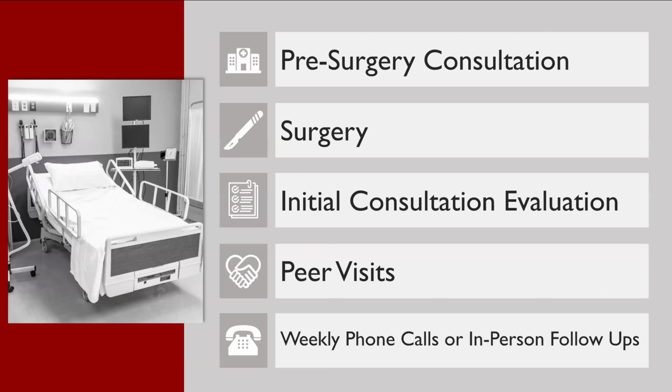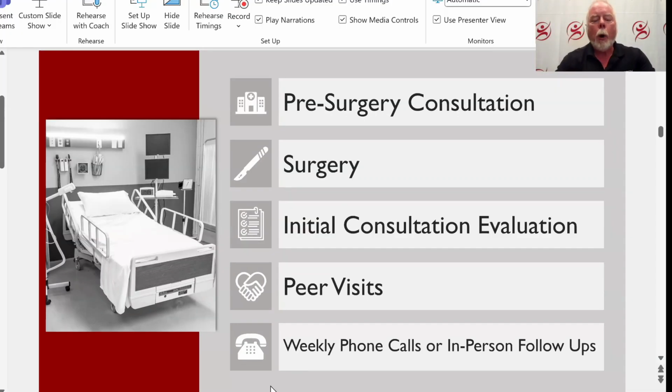So we kind of went through some of these, but the pre-surgical consultation really gives us an opportunity to talk to the patient about what to expect in general. I mean, you can't guarantee anything because everybody's a unique case. But here's what generally you can expect between going into surgery, coming out of surgery. As we move forward, thanks, Darren.